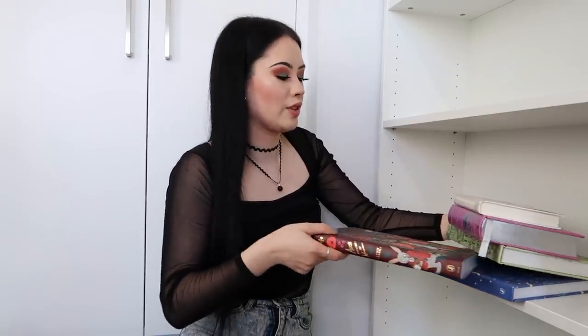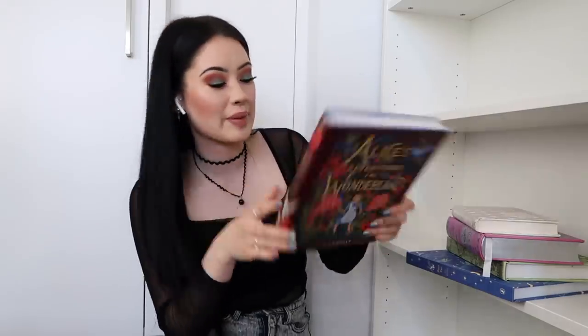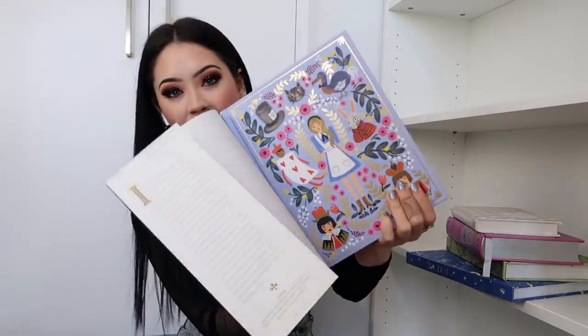Okay, now I'm gonna work on my classics shelf, so that's gonna go here. This book is a really good example of it being so much more stunning under the dust jacket. Like, this cover's okay, but under the dust jacket, 10 times better in my opinion.